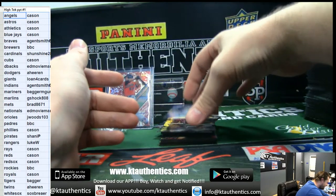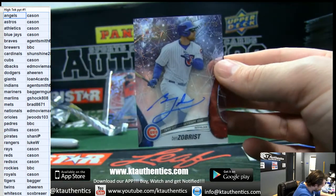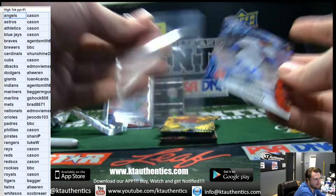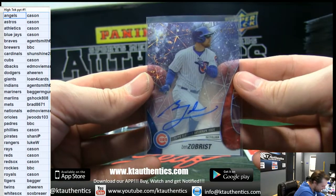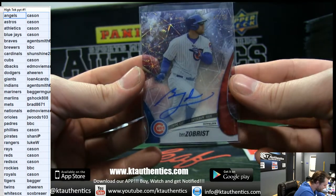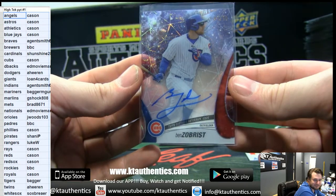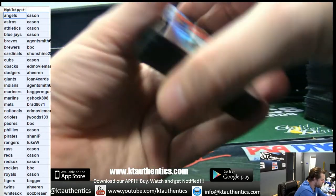Freaking Brad, curse this case. 47 of 50, Twilight Tech, the great Ben Zobrist for Kason and the Cubs. Ben Zobrist, Twilight Tech. Very nice auto, Ben Zobrist. Kason and the Cubbies. So I got one more.